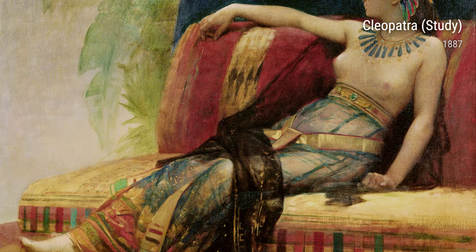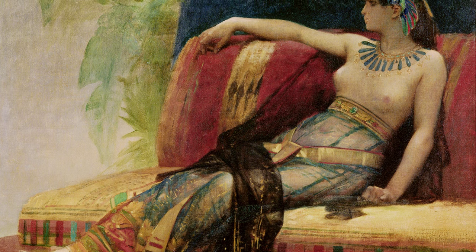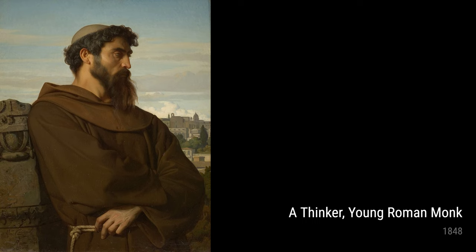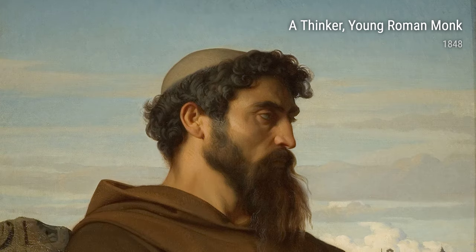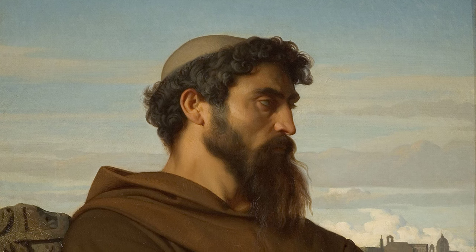In 1860, Cabanel created The Birth of Venus, a masterpiece that showcases his fascination with mythology. This renowned painting portrays the iconic moment of Venus rising from the sea, capturing beauty and purity in a truly captivating way. Throughout his career, Cabanel was also drawn to religious themes.